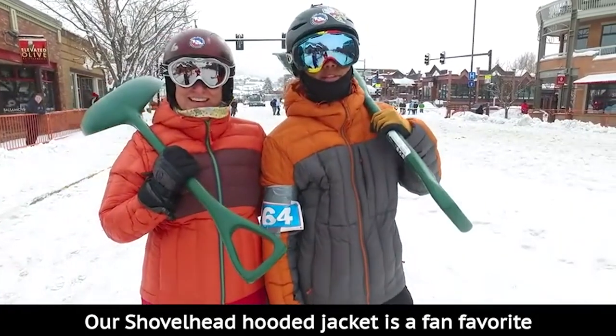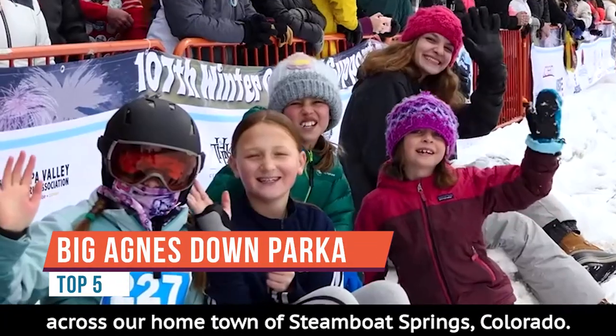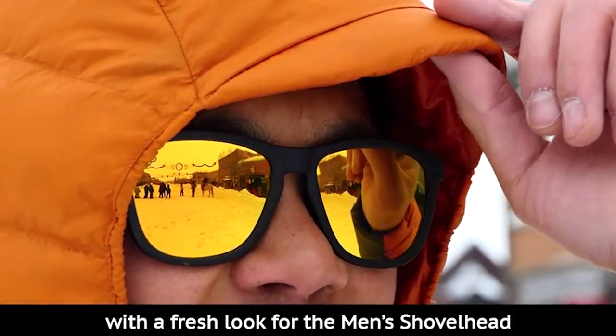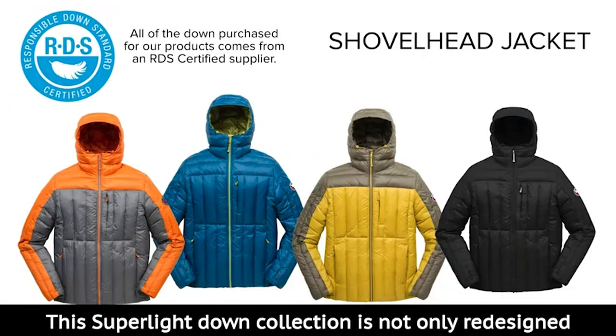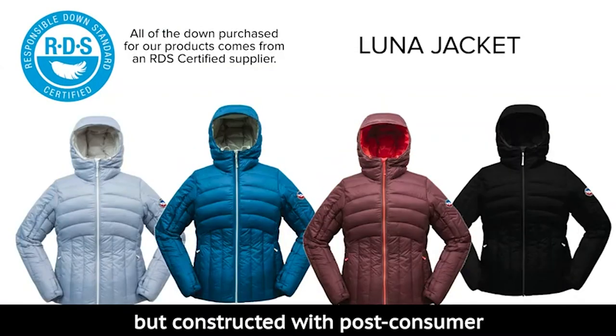Our men's Shovelhead hooded jacket and women's Luna hooded jacket and Luna Parka are fan favorites across our hometown of Steamboat Springs, Colorado. This Superlight Down collection is not only redesigned but constructed with post-consumer and post-industrial recycled materials, making our signature Big Agnes jacket better than ever.